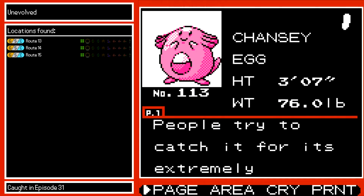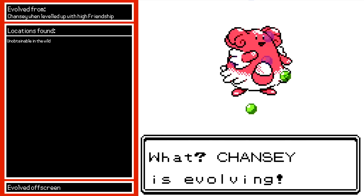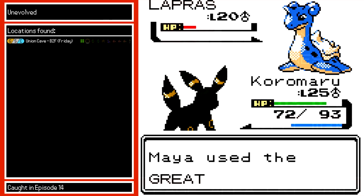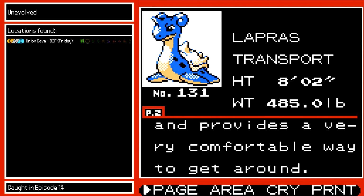Chansey, the Egg Pokemon. People try to catch it for its extremely nutritious eggs, but it can rarely be found. Blissey, the Happiness Pokemon. Biting into one of the delicious eggs that Blissey provides will make everyone around smile with joy. Lapras, the Transport Pokemon. This gentle Pokemon loves to give people rides and provides a very comfortable way to get around.